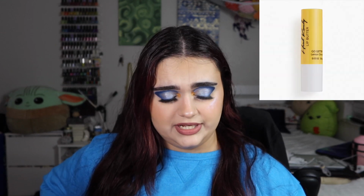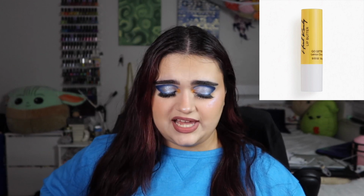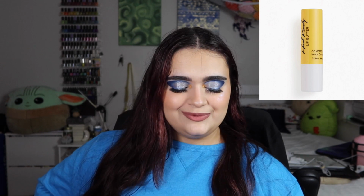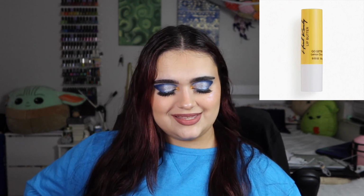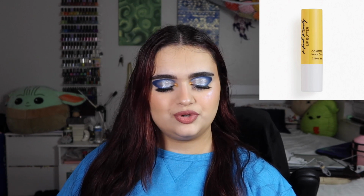Next, we have the Head Candy Go-Getter Lip Butter in Lemon Citrus, which, when life gives you lemons, just slather this butter all over your lips for a hydrated, supple pout. Formulated with jojoba oil and lemon extract, this formula will not only quench your dry lips, but also help brighten your mood with its invigorating, zesty scent.